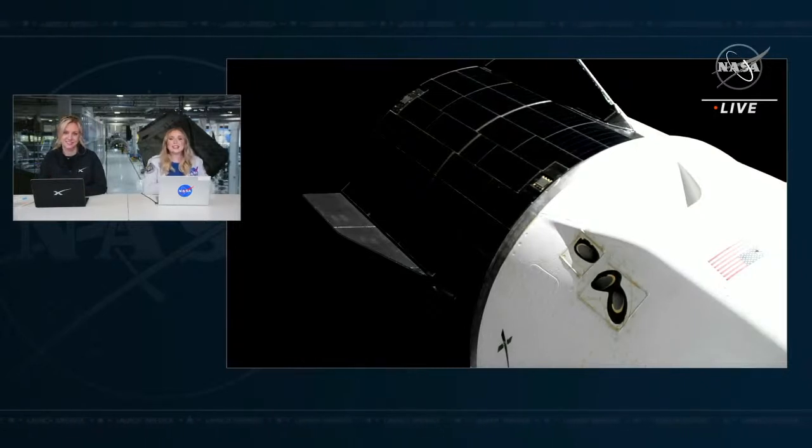That's right, Kate. And today on board the International Space Station is the Expedition 68 crew. They're currently being led by Roscosmos cosmonaut Sergei Prokopyev, who just took over as station commander from Samantha Cristoforetti, who is coming home today on Crew 4.